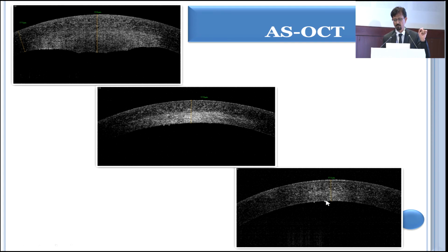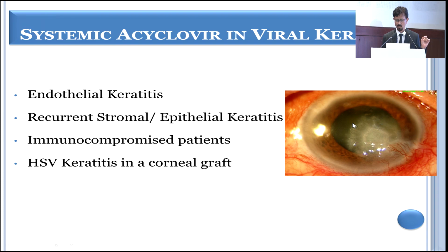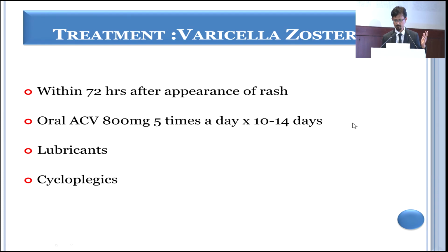And this is the end point. The reflection of every part of stroma is similar, and it is clear. So that is a good tool to handle. And I'll just move on.